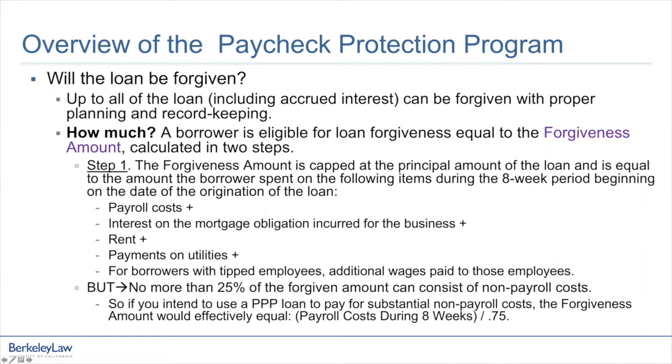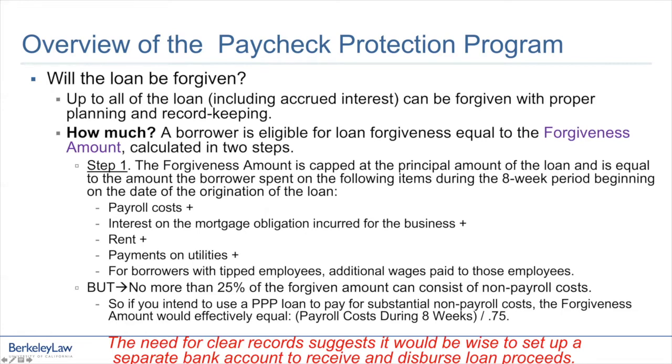divided by 75%. Now, it's going to be very important that when you apply for loan forgiveness, you can document that the loan was made for these purposes. As a result, it would be ideal if you could set up a separate bank account that would receive the loan proceeds and that you would then use to make your payroll payments, your interest on mortgages or rent or other utility payments in order to document that you qualify for loan forgiveness. But that's step one, and it determines the maximum forgiveness amount.